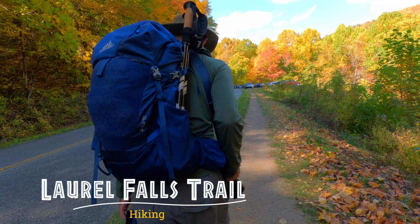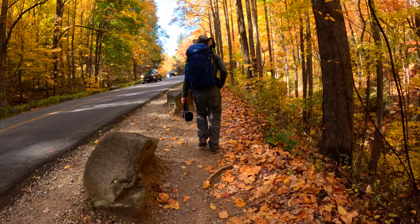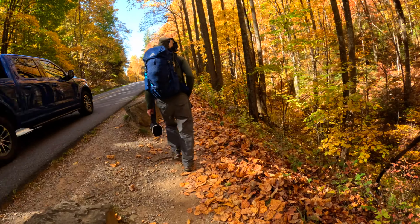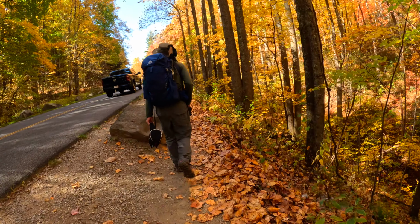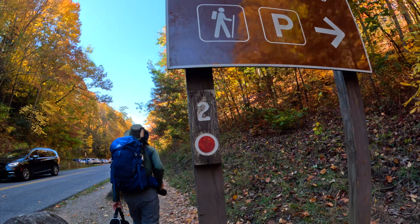We traveled to Laurel Falls to hike the Laurel Falls Trail. The parking situation was pretty crazy. We parked about a mile away, so we had about a mile hike to the trailhead, and then the trail was about 1.3 miles each way. So between 5 and 6 miles for the day, and it was a gorgeous hike. We had a great time.